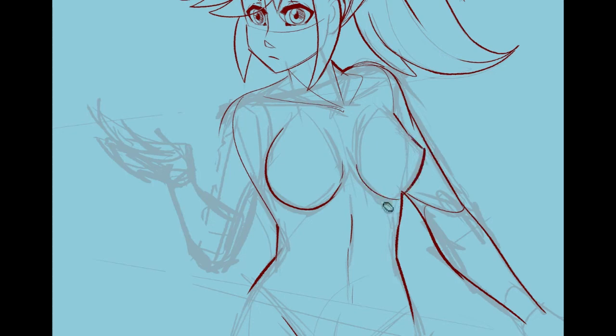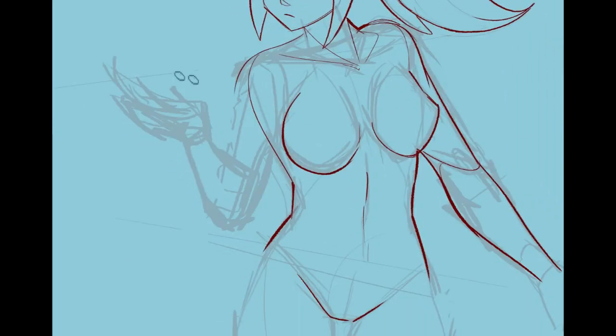These boobs feel weird to me. Yeah, I definitely think this one's a little high. Yeah, I think that's a little better. Boob and boob placement are important.